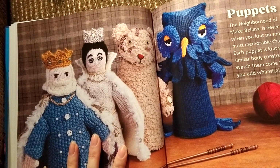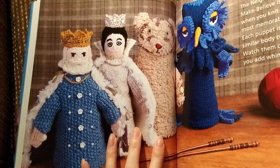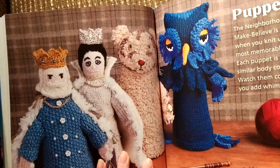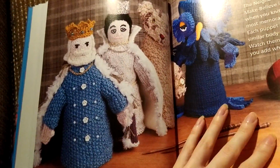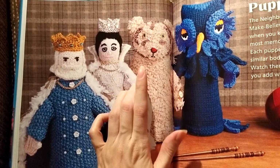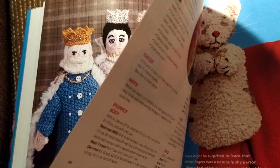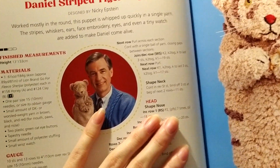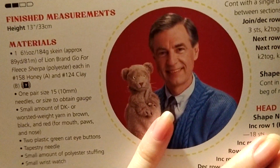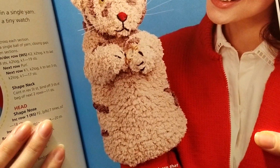And then next up we have some puppets. So of course these are knit versions of some of the puppets that he would have when they go to the Neighborhood of Make-Believe. And I'm telling you right now, I gotta make Daniel Tiger. So first up we've got Daniel Striped Tiger. There's the original one, and here is their knit version. And he is super cute.